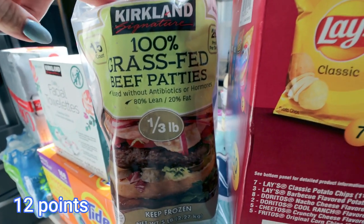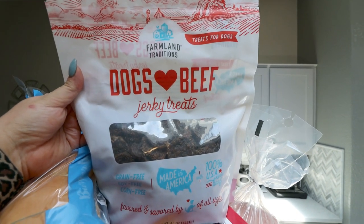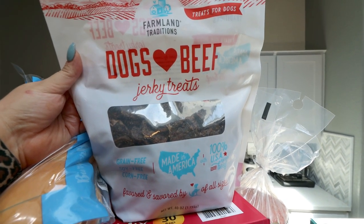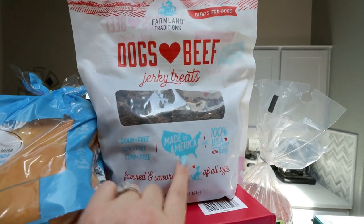These are so delicious. This is for our barbecue. These dog treats are on coupon, and these dog treats have 3 ingredients. Very, very good for your dogs. They're soft. My dogs absolutely love them. They're grain-free, soy-free, and corn-free, and they're made with 100% US raised beef. So great option at Costco.